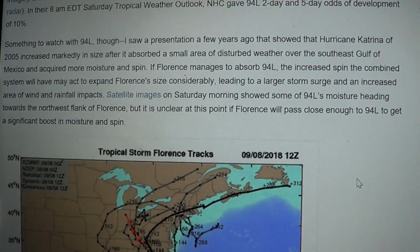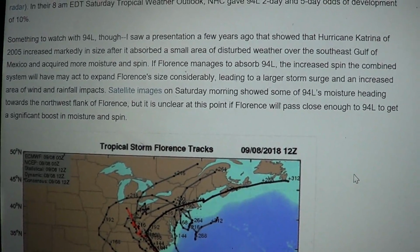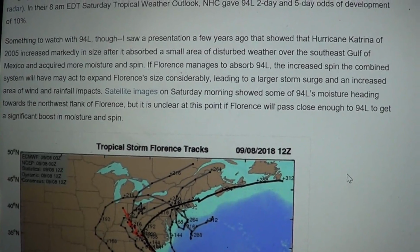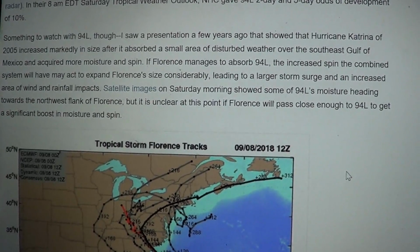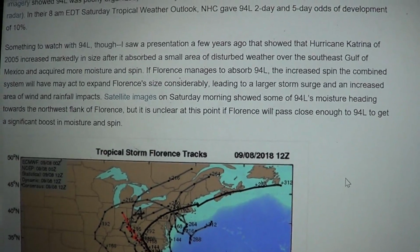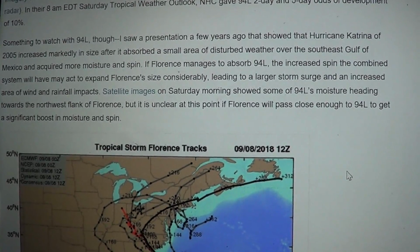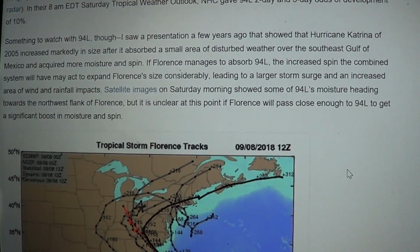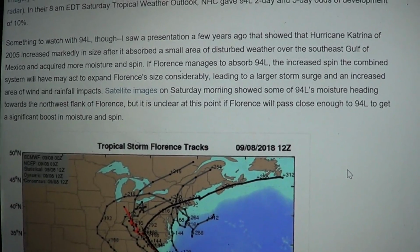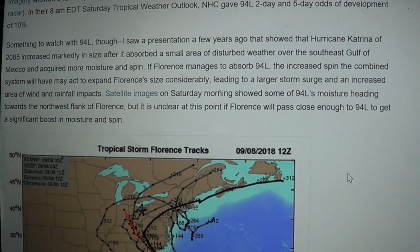I saw a presentation a few years ago that showed that Hurricane Katrina of 2005 increased markedly in size after it absorbed a small area of disturbed weather over the southeast Gulf of Mexico and acquired more moisture and spin. If Florence manages to absorb 94L, the increased spin the combined system will have may act to expand Florence's size considerably, leading to a larger storm surge and an increased area of wind and rainfall impacts.